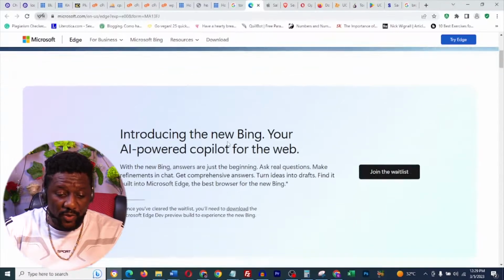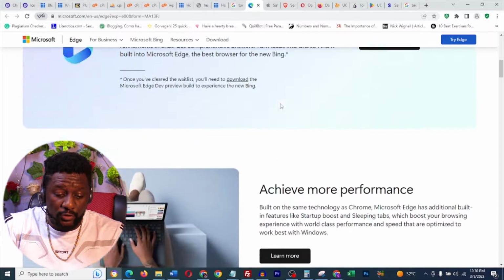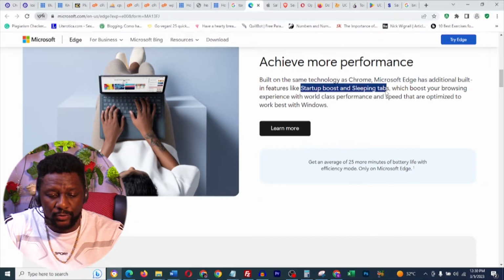But for me, my best browser is Edge from Microsoft. And it's very easy for me when I chose Edge, because first, it is always very fast. That's the very first thing. It also has more performance because you can do a startup boost and also sleeping tabs.